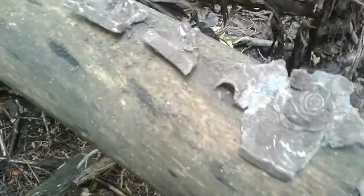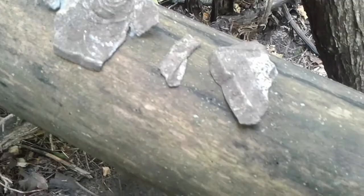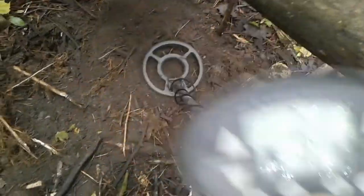Well, or whatever. Oh, got 5 targets out of that hole there. They give me different tones until I get them out of the ground. Now they're all the same. I don't know whether it's old car parts or cook stove or something. Zinc hit. Anyways, we'll continue on.